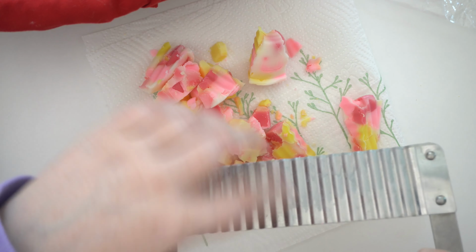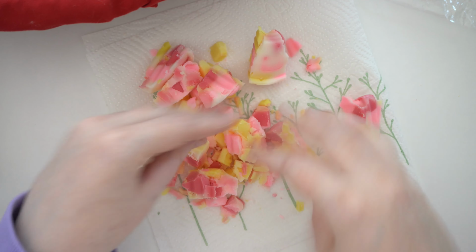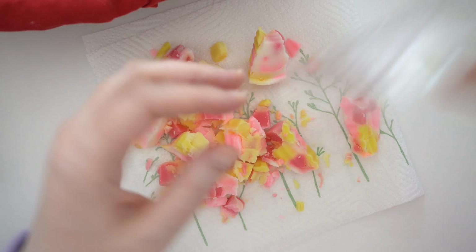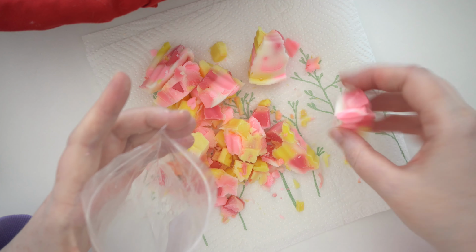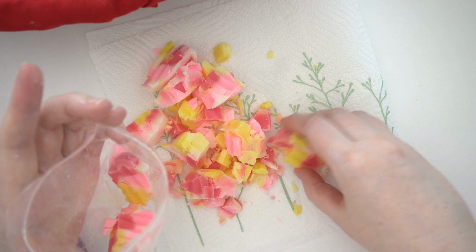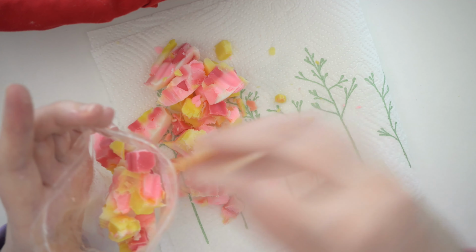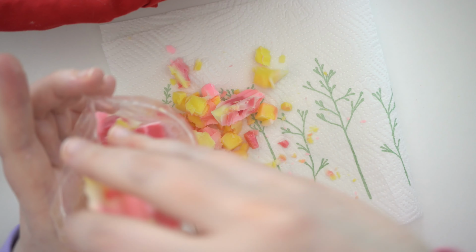All right, that one's done. It's a bit of a mess, but that's okay. We'll put this in here. So I'll just chug one of those into the wax melter, and it should last most of the day. And these last little bits will just crumble in. Let's try and get all of it in here.